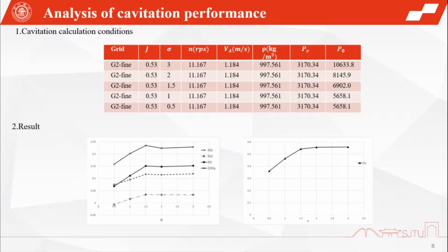It can be seen from the figure that when the cavitation number is less than 1.5, the thrust coefficient, torque coefficient, and efficiency decrease significantly, and when the cavitation number is 0.5, the efficiency decreases further. It can be seen that cavitation seriously affects the propeller efficiency. In addition, when the cavitation number is 0.5, the thrust coefficient of the duct becomes negative, which adversely affects the thrust of the entire ducted propeller.